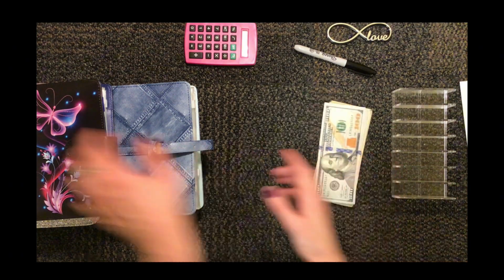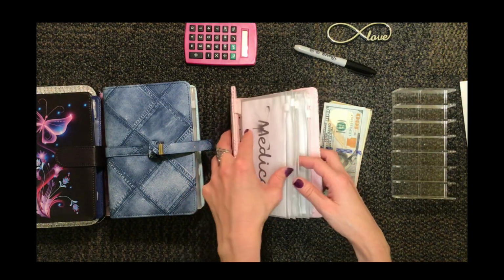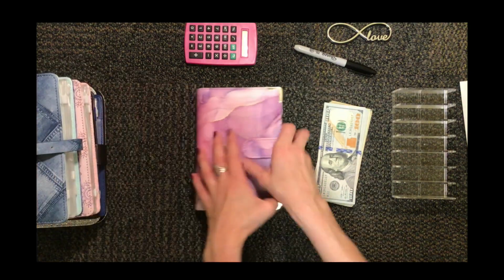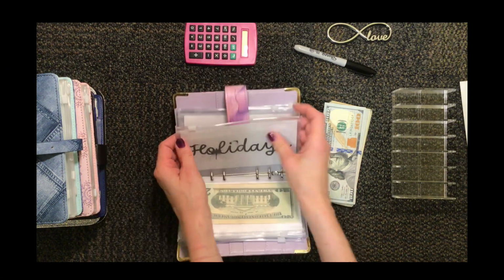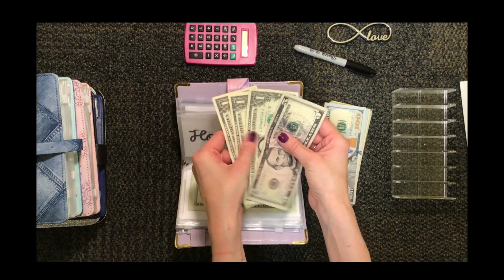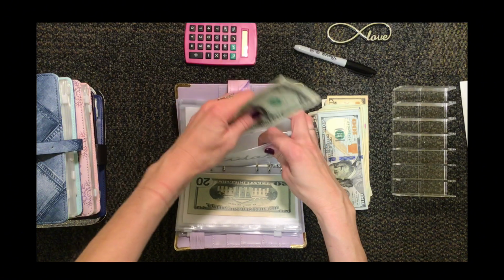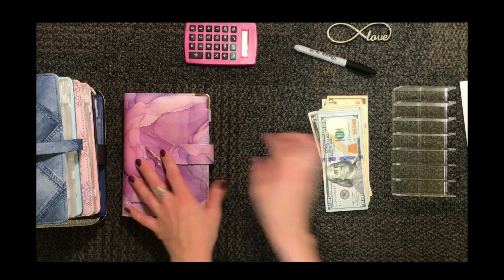Oh, you know what? I did forget one thing. Sorry, I was looking at it and I was like, why don't I have more ones? I do need to unstuff $4 from my holidays envelope. I did go to some after Christmas sales. Okay, I'm just going to give myself $5 because I don't have change, so that'll work. So then I should have $890 total.